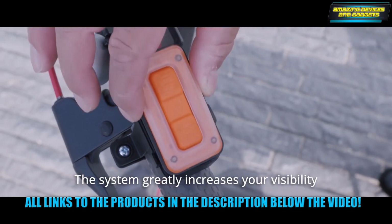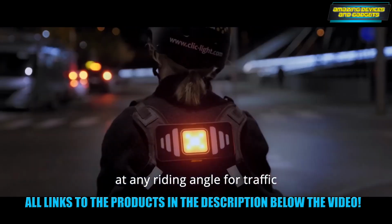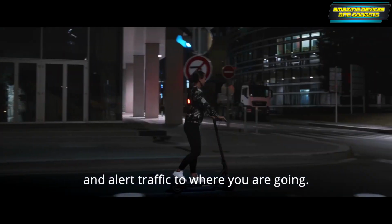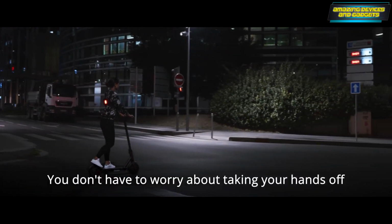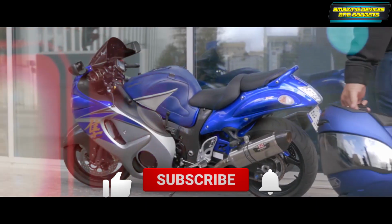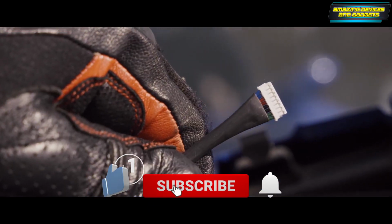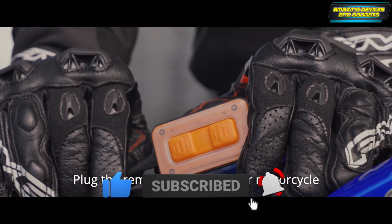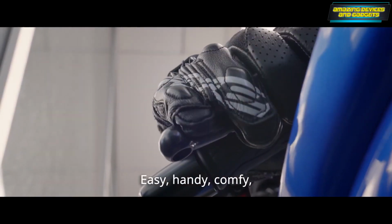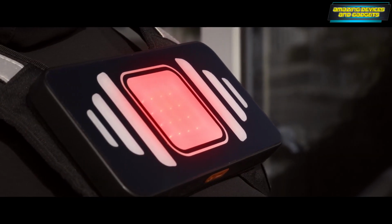The system greatly increases your visibility at any riding angle for traffic following behind you and alerts traffic to where you are going. You don't have to worry about taking your hands off the handlebars to make a signal. Plug the remote control to your motorcycle and synchronize your brake and turn light signals to your ClickLight. Easy, handy, comfy, safe.